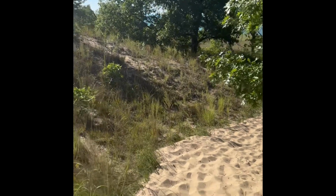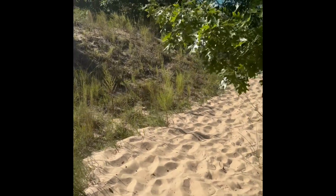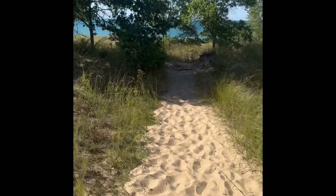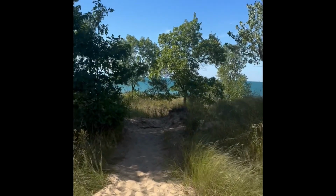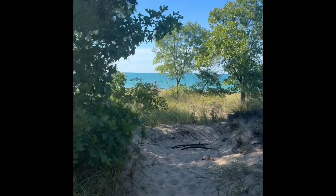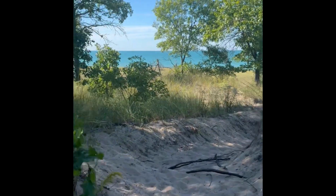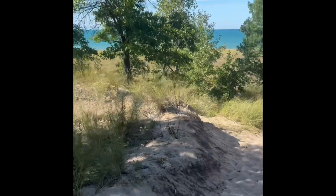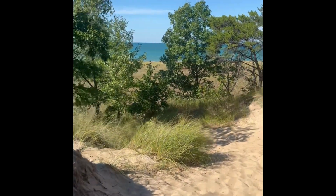And I'm a completist, I guess would be the word for it. So I'm gonna have to come down here and look out over this beautiful lake, and then walk a half a mile down the beach to where the trail picks up again, and then hike it back to my car.